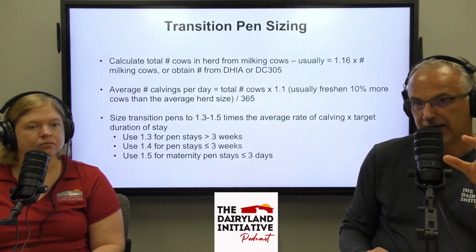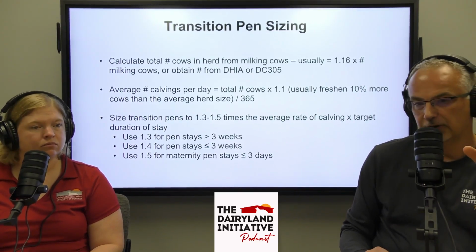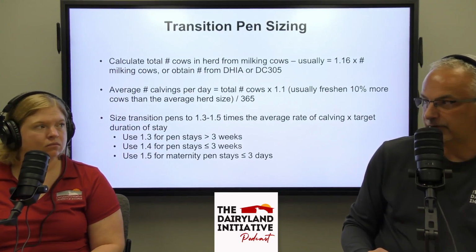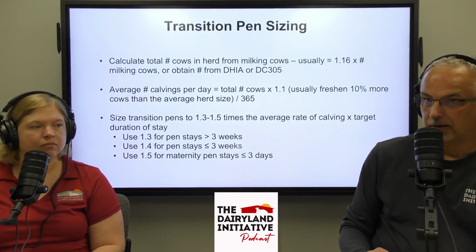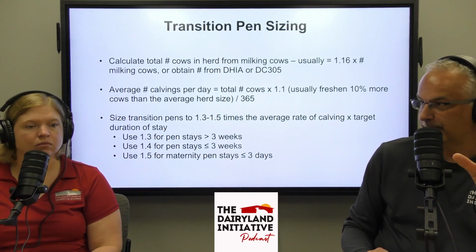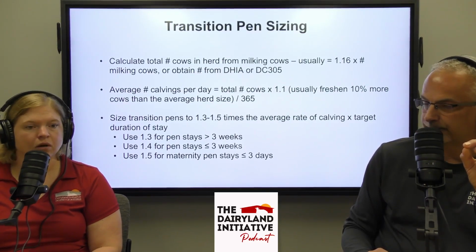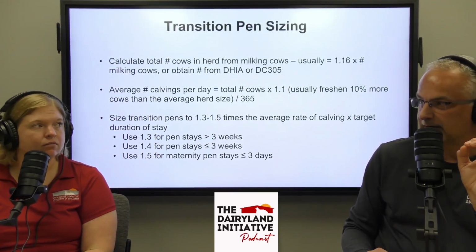And to get the number of cows on average calving per day, you would take the total herd size, milking and dry, multiply it by 1.1, so 10% more, and divide by 365 days in a year to get the average number of calvings per day. If you're seasonal calving, you divide by the length of your calving period. Not 365, might be 100 or 200. But that gets you the throughput per day. And that's just the average. That's just what you expect as an average.